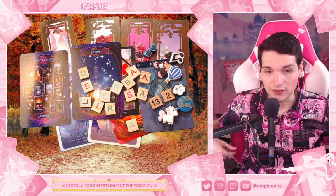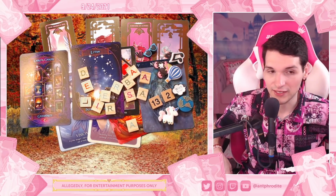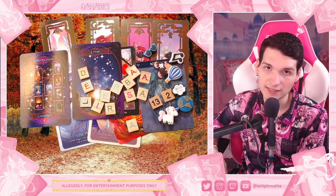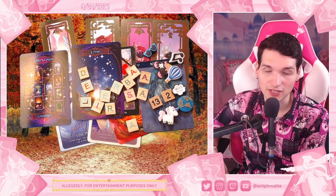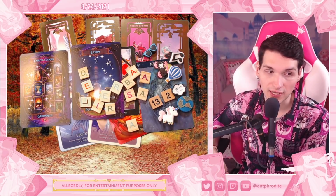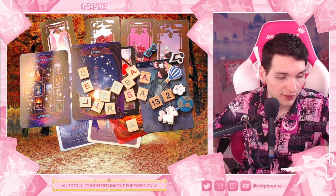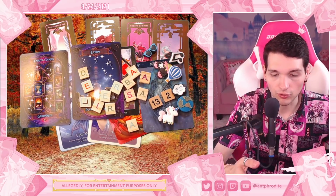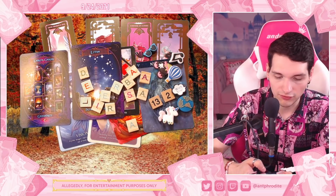And then the unicorn, you need to make sure you're not taking advantage of good people in your space. I think you might be taking someone for granted that's a really good person in your space and they're tired and they wish that you would stop doing something because that's what's coming through very strong. All right. Let's pull a song.